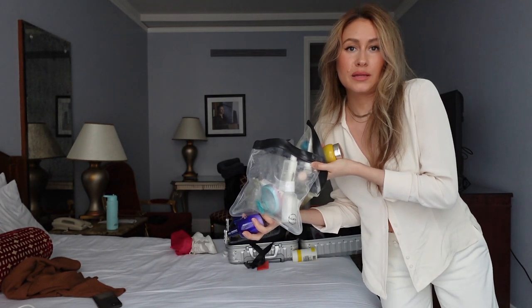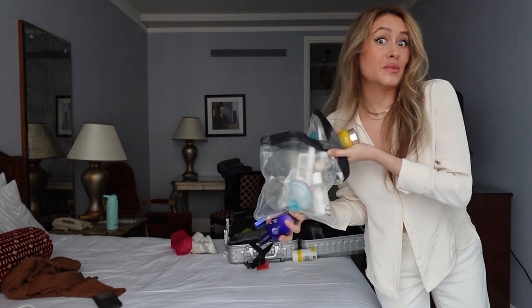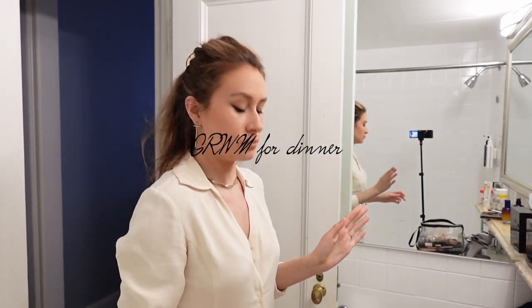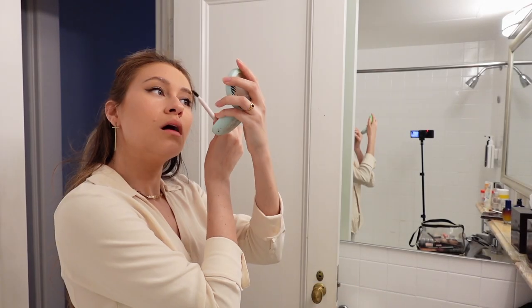I just barely punctured a hole in one of them. I'm gonna buy another one, but these have saved me so many times. So I got these at TJ Maxx, and I don't know if they work, but I'm gonna try them. And then I just have this Sally Hansen Mega Shine top coat we're gonna try. And then this OPI is gonna be for my toes. Let's glue our eyebrows.